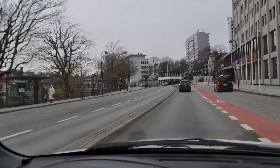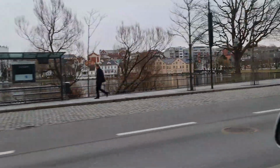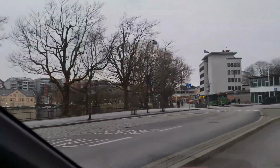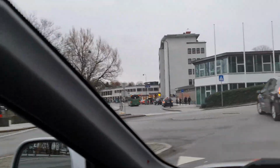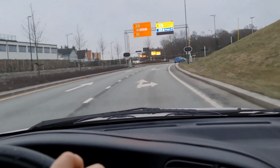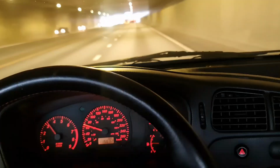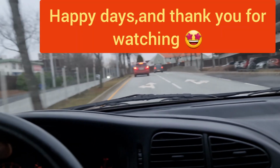And here we are on the way out of town. This is like a big lake on the side of the main central station here. So goodbye Stavanger City. And hello freeway. So now we're heading out on the freeway, at least to a more relevant speed. It's gone! It was the clutch! The car is fixed! Woohoo!